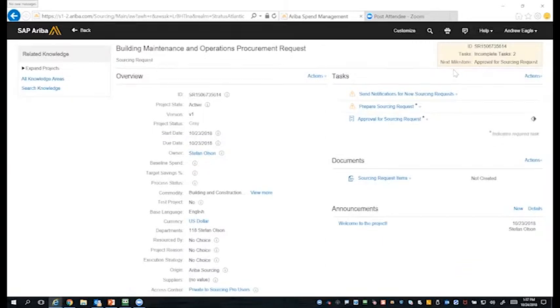So why don't we fast forward to a completed project, and I'll walk you through the different components of a workspace.